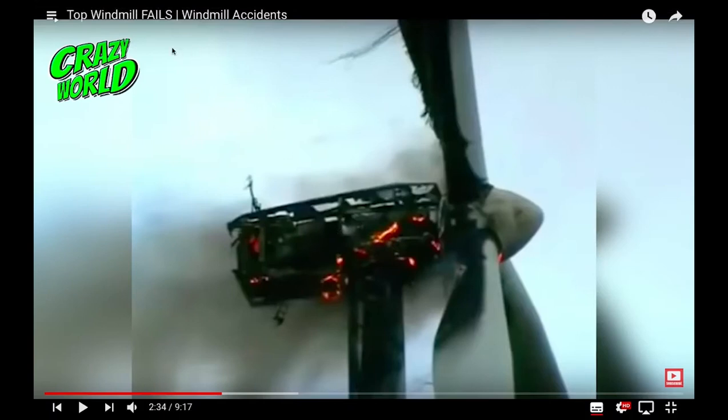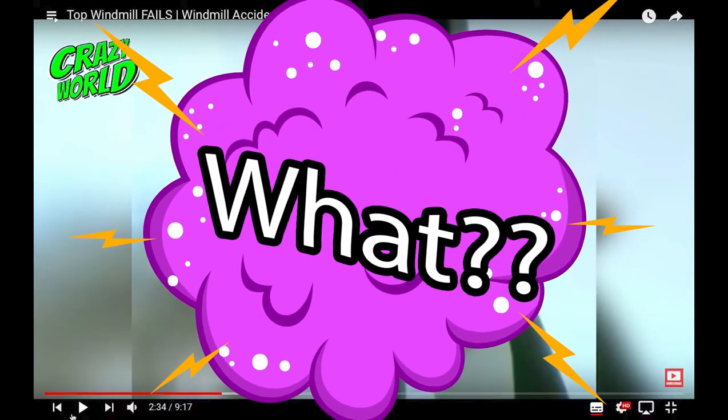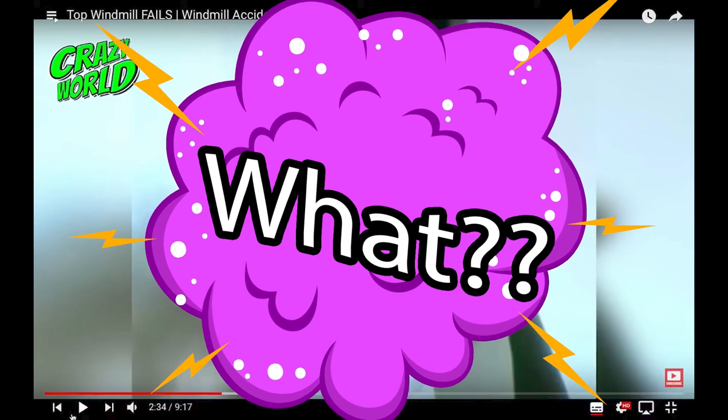Right, this one is on these stupid wind turbines, and I've been saying that there's jet engines in here that actually turn the blades, and it's not the wind that turns the blades. What? Why should you have jet engines in wind turbines?